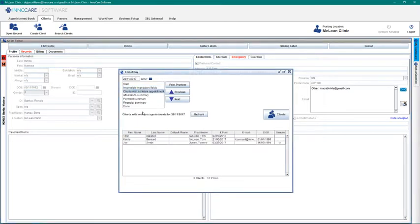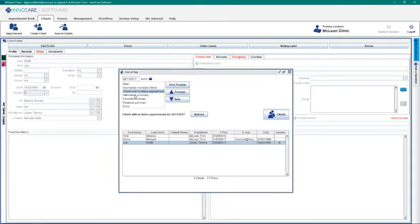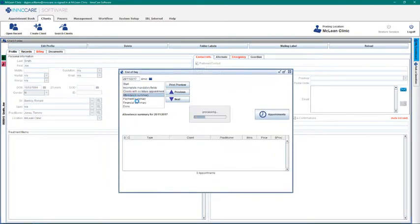There's also clients with no future appointment. This is amazing because you never know, right? After a busy day, you're not going to remember, okay, did Joe book his next treatment or anything like that. So this way you can go in and say, hey, I can get in contact with him very quickly. As you can see, you would have their phone number, contact information right here. If you needed more information, you just right click and view their folder and go from there. Then you have an attendance summary for that day as well, just to see how the day went as far as how many visits you've had.